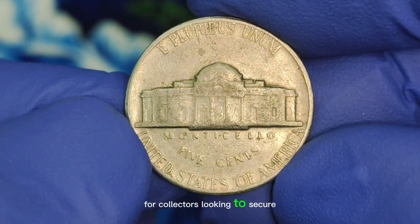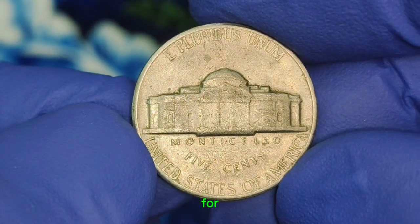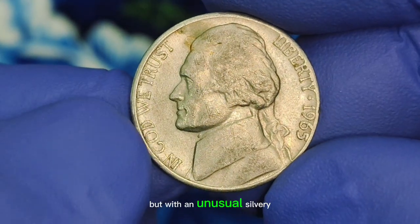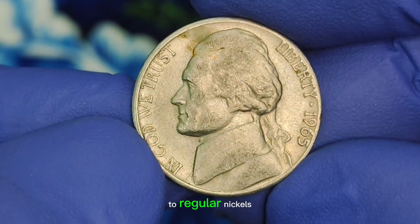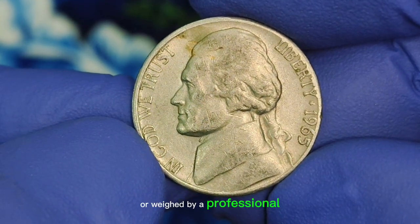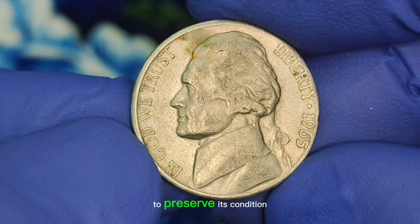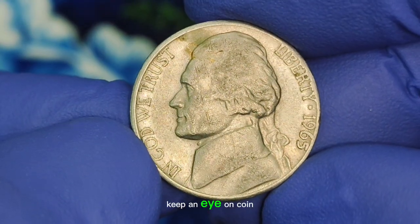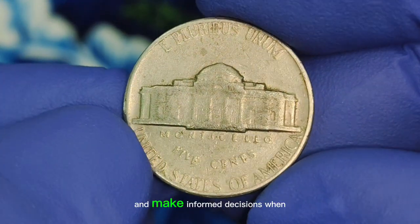For collectors looking to secure this beauty or confirm if they already own one, here's what to watch out for. Look for a 1965 nickel with no mint mark, but with an unusual silvery tone, slightly heavier weight, and a sharper strike compared to regular nickels. Getting your coin tested for silver content or weighed by a professional can help confirm its authenticity. Always store it properly in a protective holder to preserve its condition, as higher grades bring significantly higher values. Keep an eye on coin auctions and connect with trusted dealers to understand the price trends and make informed decisions when buying or selling.